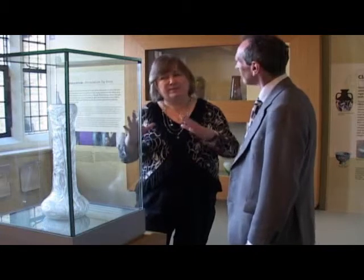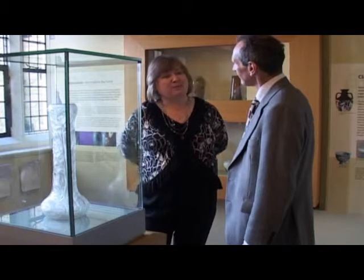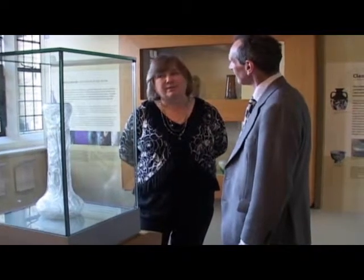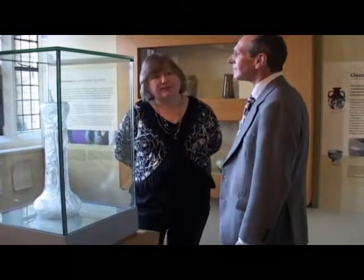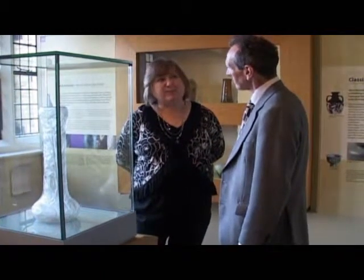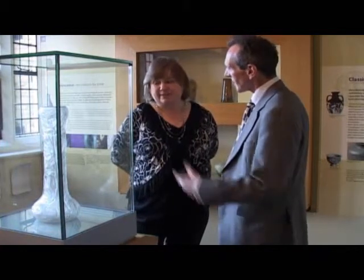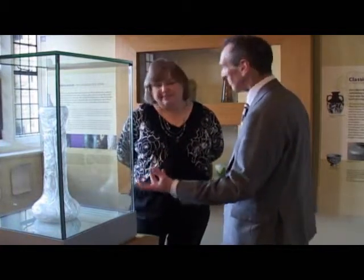It has been allowed to cool and then it's been carved, so if you like the decoration is superimposed on the vase, which is how it contrasts with the gladiola vase that we were looking at earlier, where the decoration is made at the time of the glass being molten, and there's this partnership between the material and the maker. Whereas here the glass is just a vehicle for the design. It's a vehicle for the design.